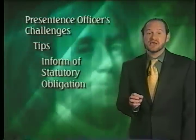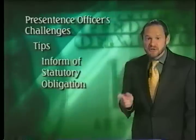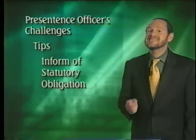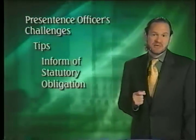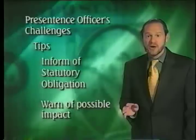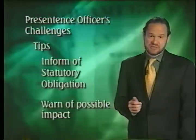In restitution cases, inform the defendant of the statutory obligation to fully disclose information pursuant to 18 U.S.C. 3664(d)(3). And be sure to warn the defendant about the possible impact of a failure to comply regarding acceptance of responsibility and obstruction adjustments. Of course, ultimately, the burden of proving inability to pay is on the defendant, not on the PO.